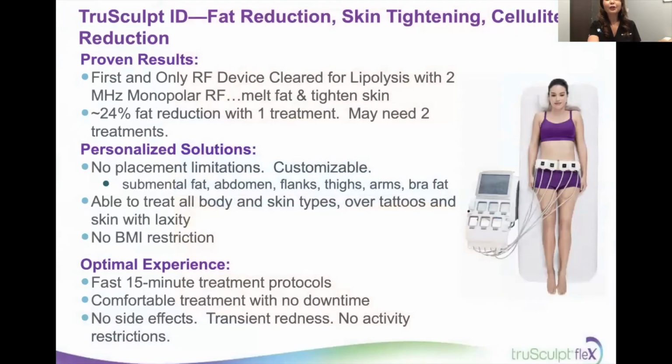Now, TrueSculpt ID. This is fat reduction, skin tightening, and has FDA clearance for cellular reduction. This is a radio frequency device. It's monopolar versus some of the other radio frequency devices, where this then goes deeper into the skin to really melt the fat and melt it in a way where it's more permanent. This has a 24% fat reduction with one treatment. Now, Coolsculpting has 25%. So again, you may need 1 or 2 treatments.